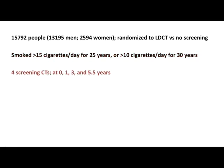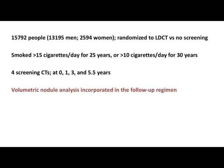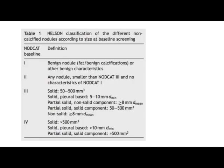The screening CTs were slightly different in order. So the patients underwent CTs at 0, 1, 3, and 5.5 years. So the screening interval kept increasing gradually. Instead of measuring diameters, as was done in the National Lung Screening Trial, this trial measured volume of the lung nodules as the follow-up regimen, and then the patients were followed up till 11 years of the first CT, and then the findings are published.